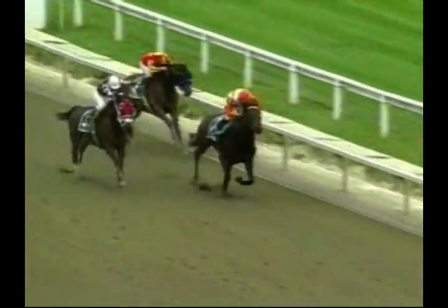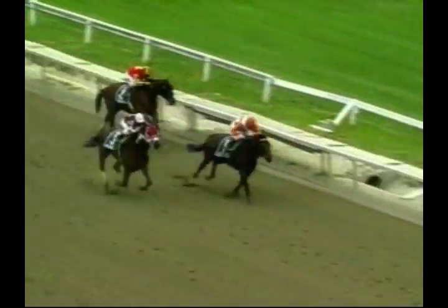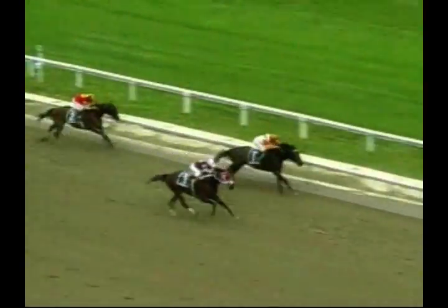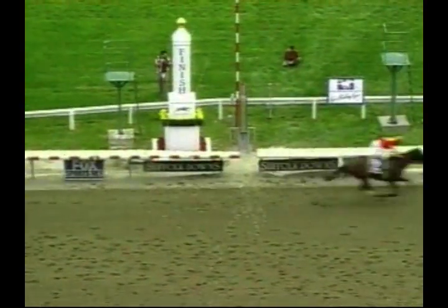Running Stag and Behrens. These 2 will decide it. Real Quiet will be third. The British Colt Running Stag. Behrens on the outside. Sellers and Chavez. What a MassCap. It's Running Stag. It's Behrens. Behrens is going to get him. Behrens wins the MassCap. He beats a game Running Stag. Real Quiet third.